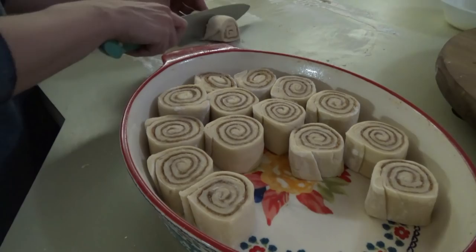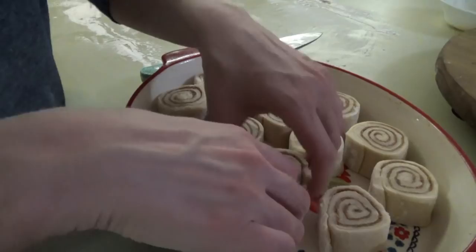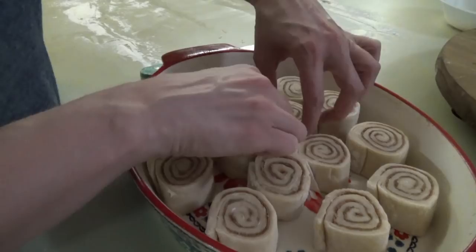But you could also bake them the night before, which is what I'm going to do. I'm just going to go ahead and bake them, and then we'll put the icing and all on them in the morning.